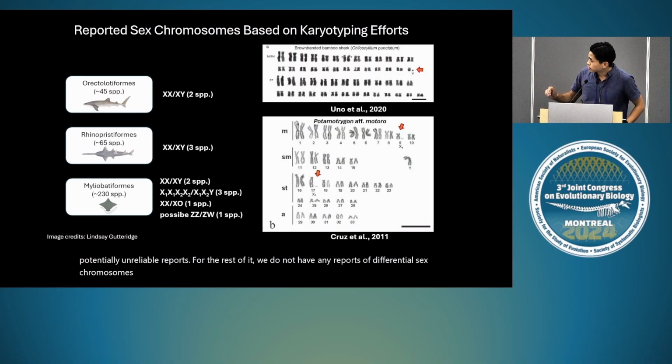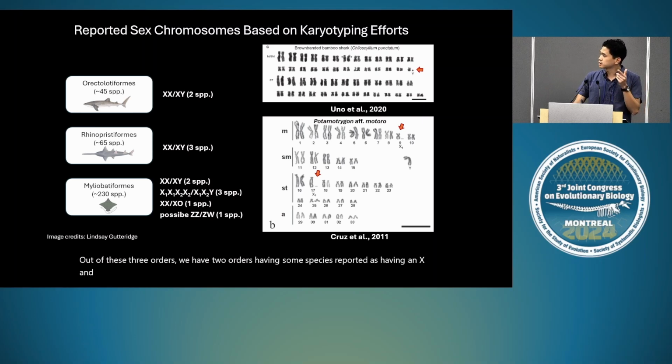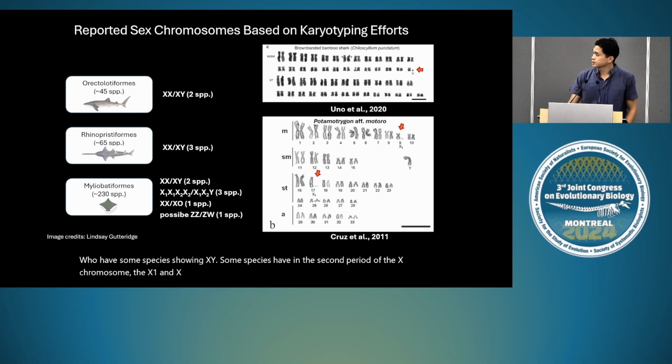Out of these 3 orders, we have 2 orders having some species reported as having X and Y chromosomes, while in the stingray order, the Myliobatiformes, it is much more complicated. We have some species showing XY, some species having a second pair of X chromosomes, X1 and X2, and one species even reported as having the XXXO system, where the Y chromosome is completely degenerated.